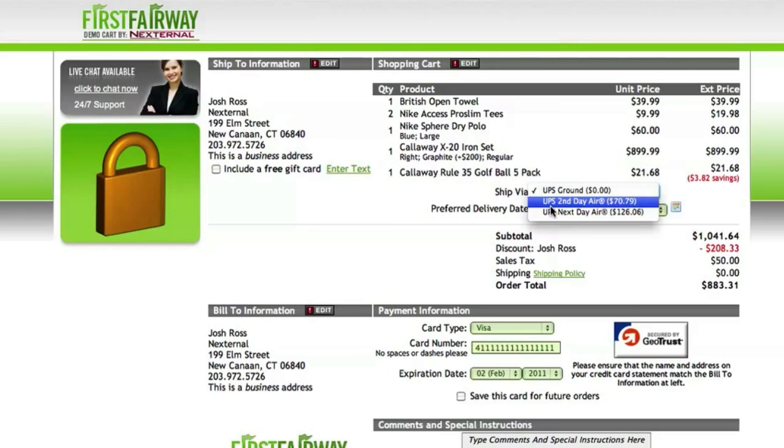It's also worth noting that in the Nexternal system, the customer can figure out their shipping and sales tax calculations at any time in the process. They do not need to wait till the end. They can pick a preferred delivery date if that's something that a merchant wishes to offer. For example, maybe they sell food or consumable products. You see I get a great discount here. So you can do that type of discounting in the system on the customer level.